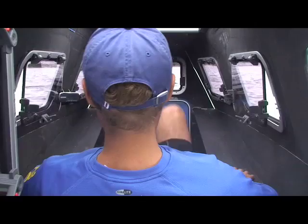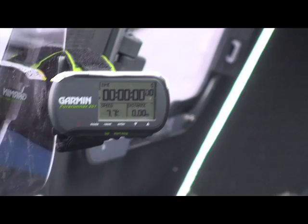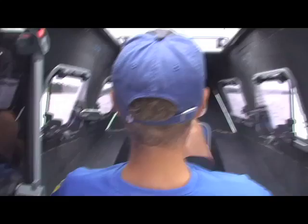How fast are you going? I think I was going 8.1. Yeah. Here, I'll zoom in on that. 7.5. So what's cadence, Greg? I think I'm probably about 85 right now.